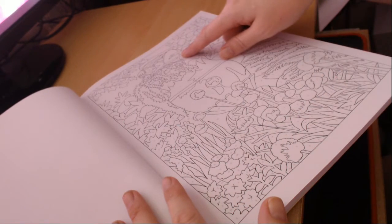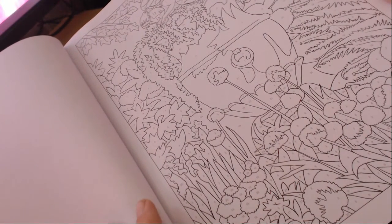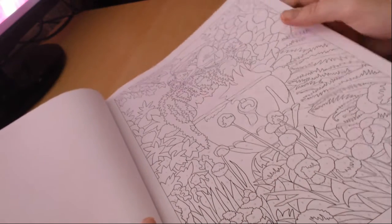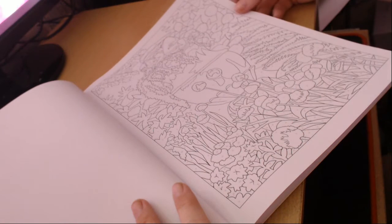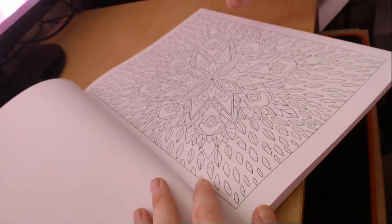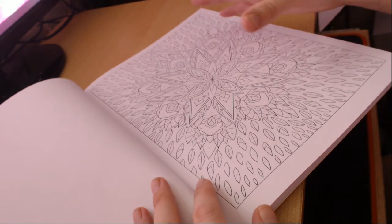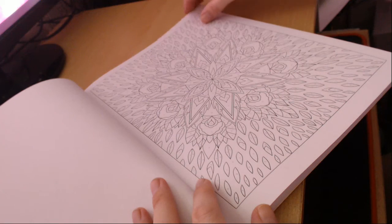Oh, we got a little angel here on top of this pot of flowers. I don't know if you can see that right at the top of the picture there. And we have a nice spread of flowers and tree and leaves. This is kind of a mandala effect, but it has little leaves coming off it, like sparkles, like an explosion of some kind. An exploding mandala, that's what we'll call that one.